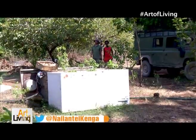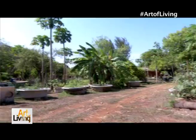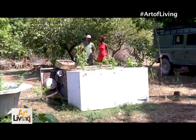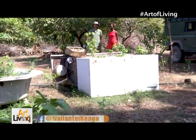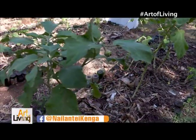Welcome to the Nomad Farm. Lovely. This is unique and very different. Yeah, you won't see anything like this anywhere else. So the visitors who would like to come and see the organic farm, they can come and see what we're doing here in terms of using our different types of waste to make our farm productive.